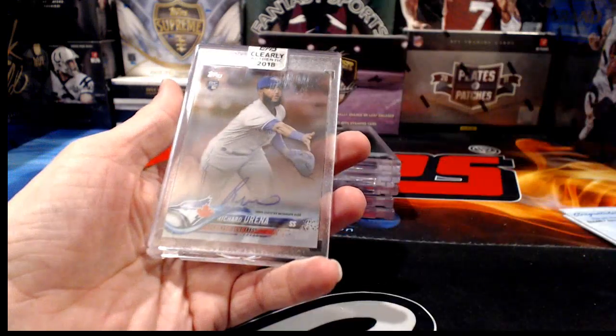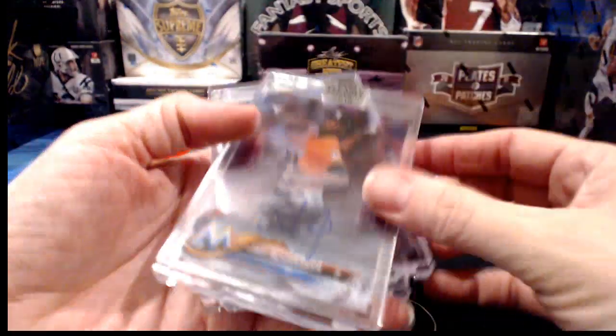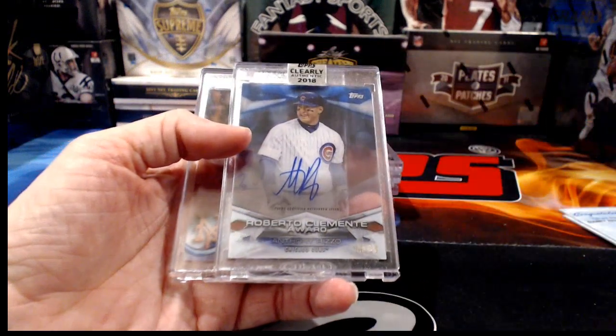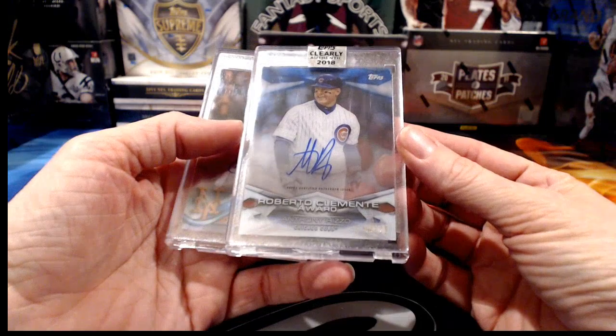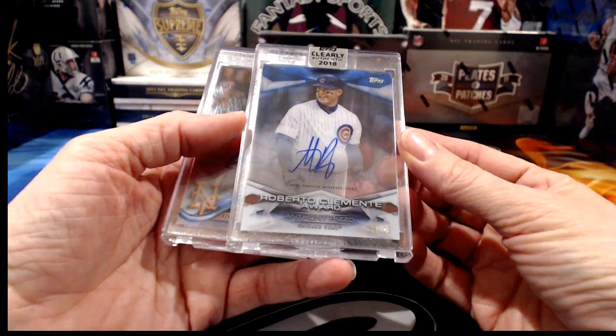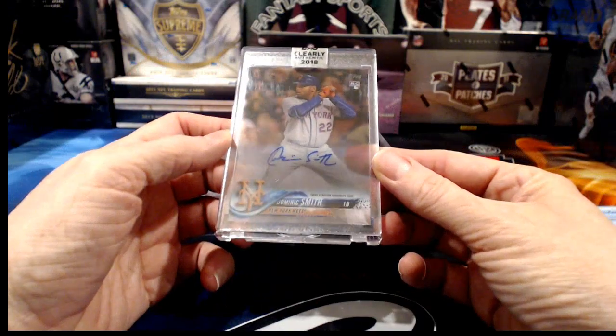The Cardinals with Tommy Pham. The Blue Jays with Richard Urena. The Marlins, Sandy Alcantara. And then the Cubs had this nice hit to 25 as well with Rizzo on the Roberto Clemente Award insert. The Mets with Dominic Smith.